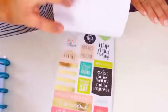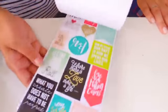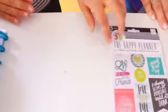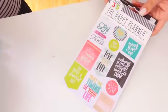And then these are motivational stickers. They're really cute. There's some gold foil. Once again, this is a nice one to get started because it's got a lot of really cute sayings. Yeah, and it has a bunch of different colors to mix and match with everything else.